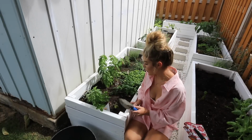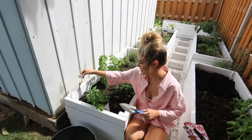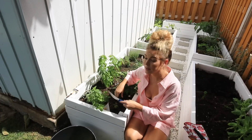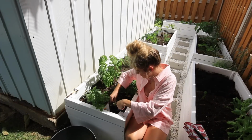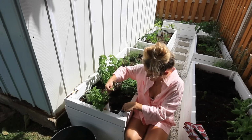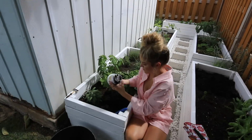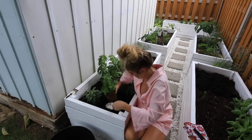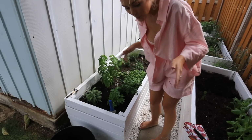So you might have remembered that my cilantro was completely dying. It's dead. I am going to replace it with a mint, which we'll probably use a lot more than cilantro. Sorry, little cilantro. Oh, it smells so good. All right, let's go plant that watermelon.